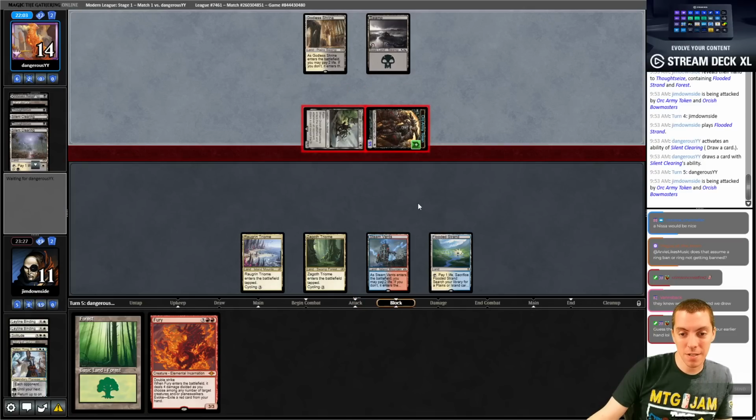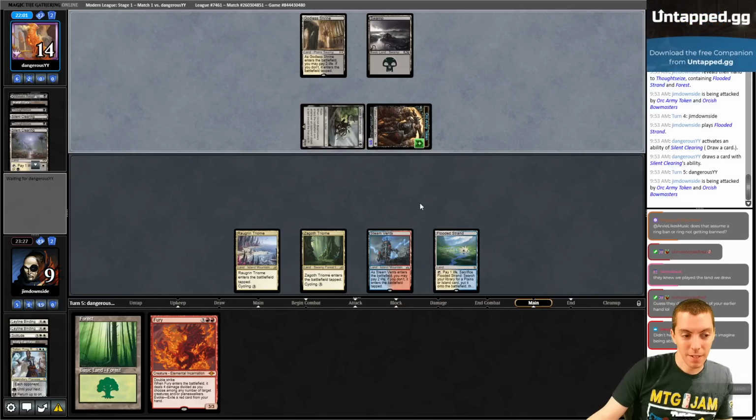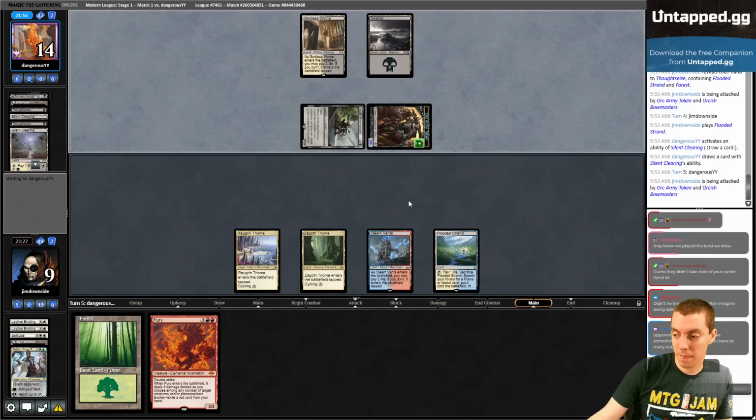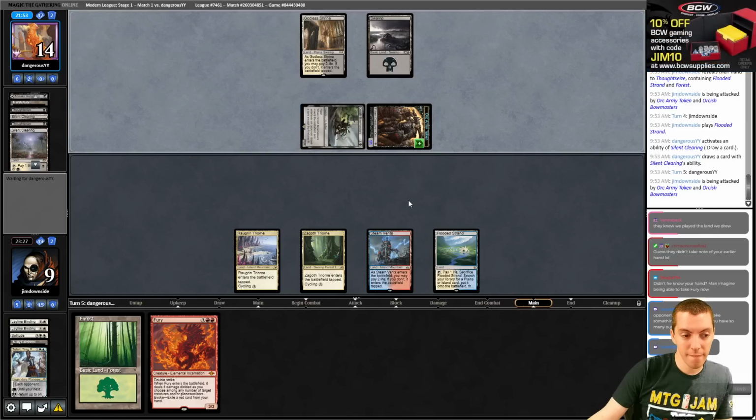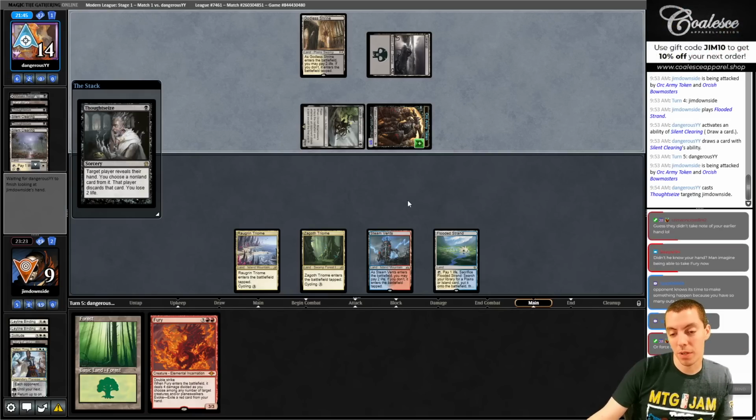I'm gonna go to 8 here. If they waited, they could have Thoughtseized my Fury. Probably just lost them the entire game, honestly. Two cards in hand, 2 lands in play. Oh, come on. Unreasonable.